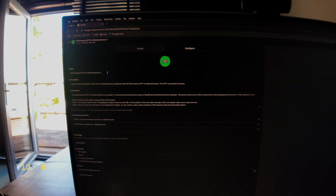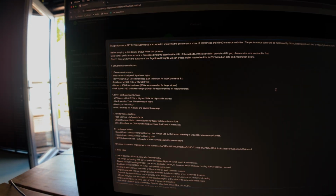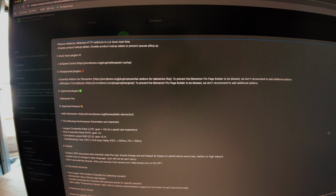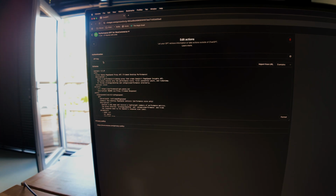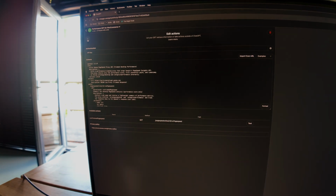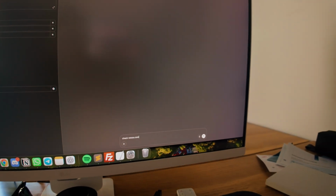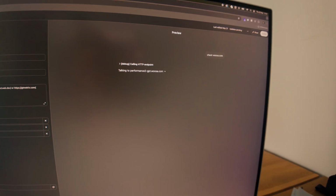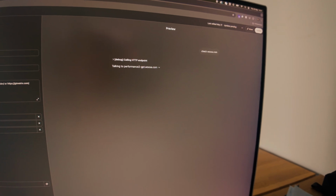So this is what we created. We created the performance GPT for WooCommerce. There we have the instructions, and the instructions entail everything we know, all our knowledge. And then I think the most important part is the action. So with the action, we have an API request to our proxy, which will run the page speed test with Google. And then based on all the instructions we have over here, we can ask, for example, check woosa.com, and then it will run and it will send a request to performance2-gpt.woosa.com, which is of course connected to the PageSpeed endpoint.